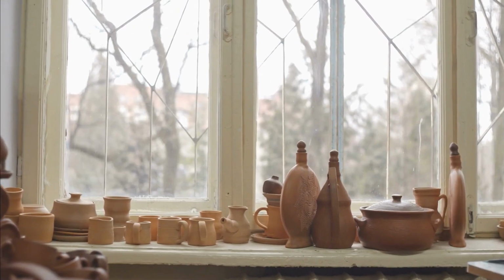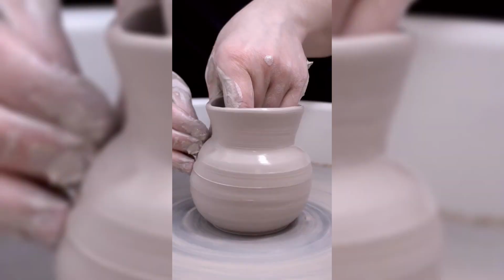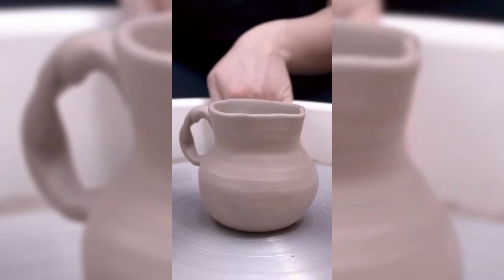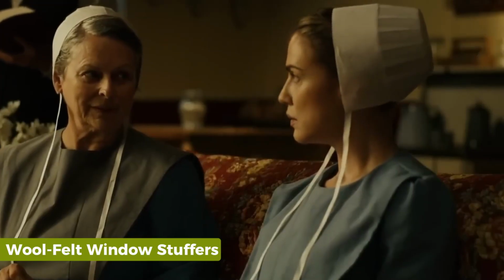Some families use this method in kitchens or bedrooms, placing the pitchers in the sun during the morning and moving them to shaded windows by afternoon. The water stays clean, the pitchers look beautiful, and the air feels a little fresher with every passing breeze. It's a tiny touch of comfort that requires no electricity, just pottery, water, and the wisdom to work with the wind. When cool night air finally rolls in, the Amish know how to hold on to it, by sealing it in.